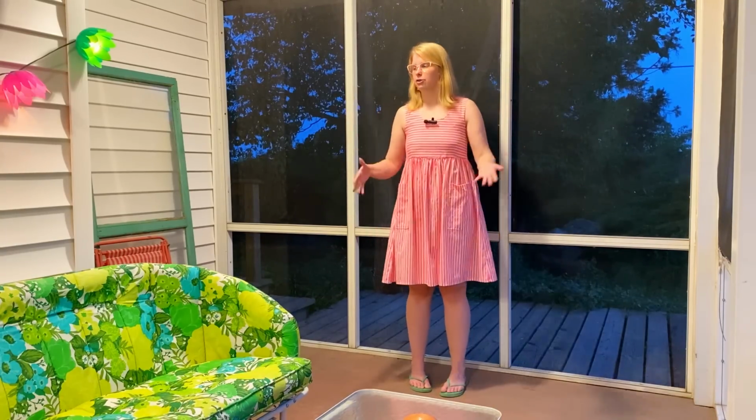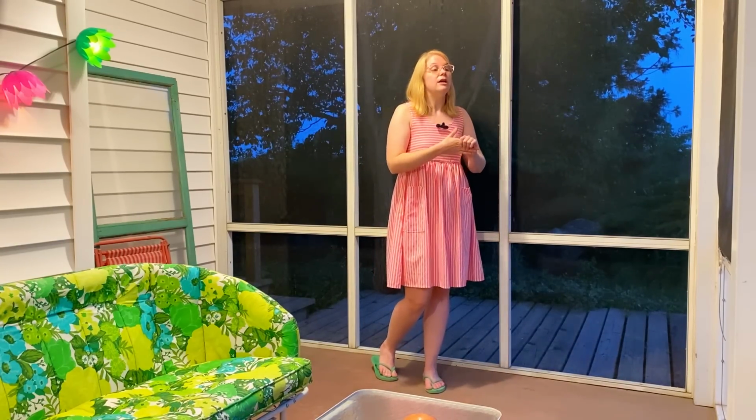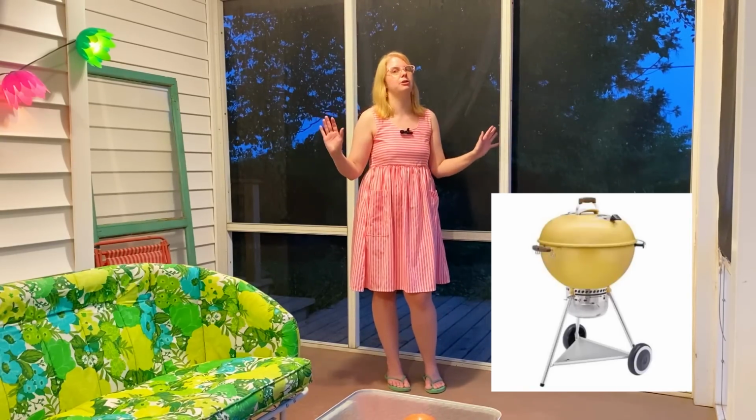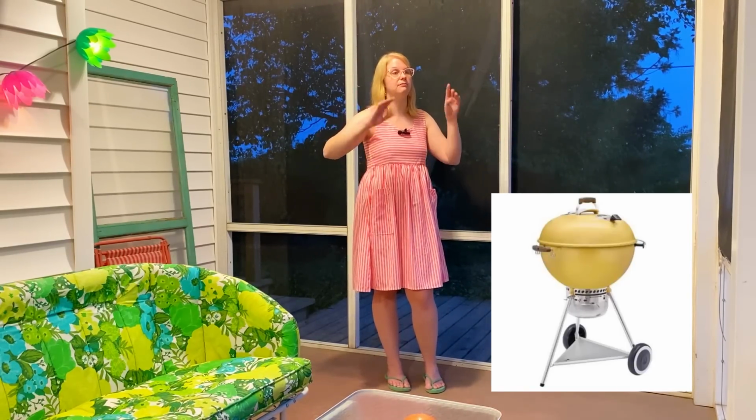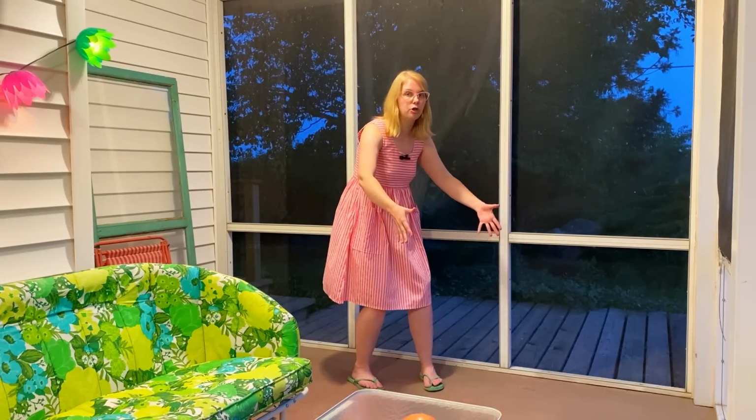I'm trying to think of other ideas of what I could put here. I did see in one of my vintage Facebook groups that I think the grill brand Weber just came out with these vintage inspired grills that are in these adorable pastel colors. I will link the grills below because they look so cute, but they're like $400, which is not in my budget right now. But what if I could find a vintage grill in a cute color? That would look so cute here, right?